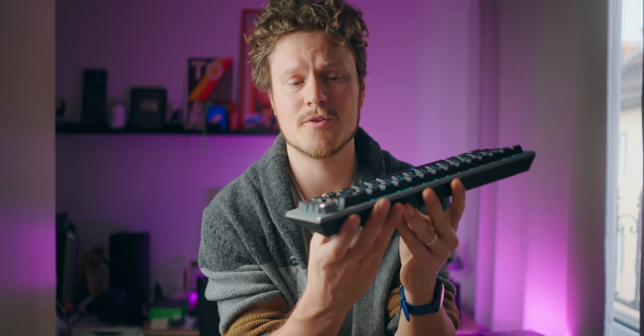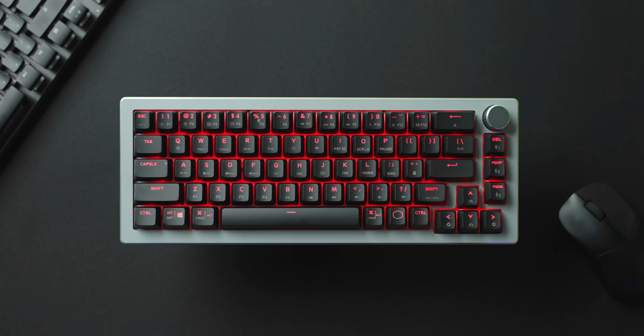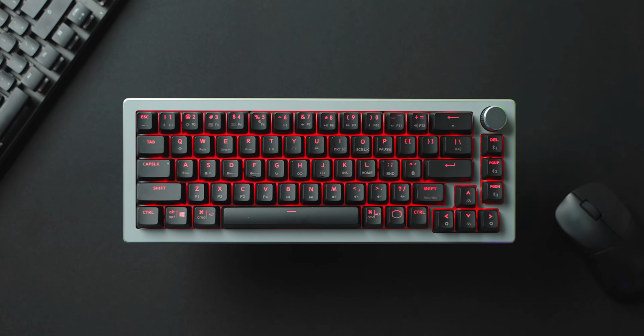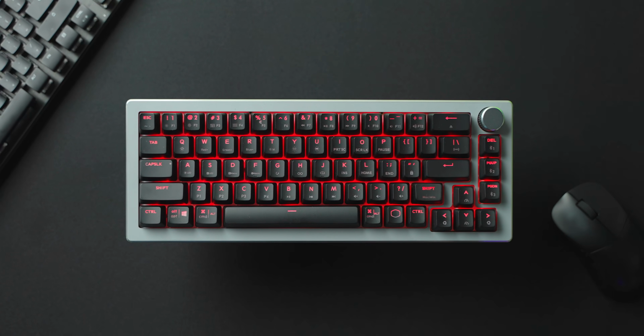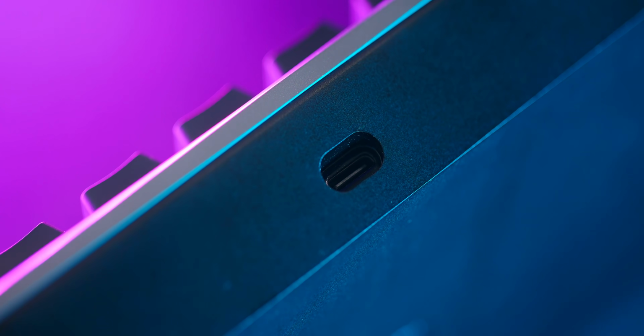My goodness, I got so excited I forgot to talk about the basics. Here we have an aluminum top plate and a plastic body underneath. I don't know if that's going to be it in the final production release, but it is what it is for now. So it kind of fits that work and play environment, because just like the mouse, this thing is both 2.4 gigahertz with a dongle and Bluetooth compatible, which is of course Bluetooth 5.2 for multi-device support, and it also has a USB-C cable connection for wired mode.